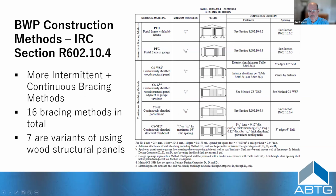And then there's a host of continuous bracing methods that use either wood structural panels or structural fiberboard, which is not just your regular insulated fiberboard. It's a little higher density, and you have higher connection requirements to get your shear capacity out of it. And then, as we mentioned earlier, based on the strength of an alternative or proprietary system, you can make a direct substitution or an adjusted substitution, with an additional adjustment factor to account for the strength of that system, right into the prescriptive code and substitute it for one of these bracing methods.